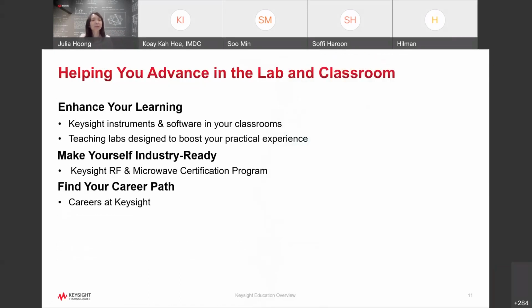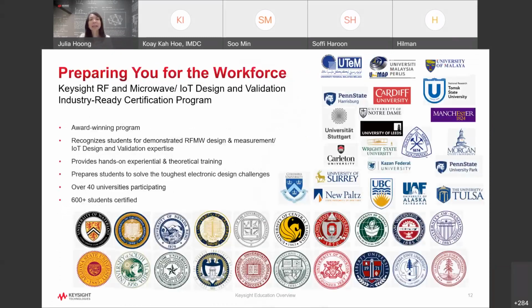Okay, I won't go through this. All right, we actually have something called the industry-ready certification program. Whether you excel in the area of RF microwave or IoT design, you can go to keysight.com for more information under the education portion. This is an award-winning program, so it recognizes students who excel in RF microwave or IoT. And as you can see, we have global universities, but we have three Malaysian universities who have joined on board, and I have qualified a few of them. So find out more, lecturers also.